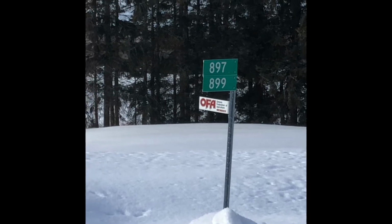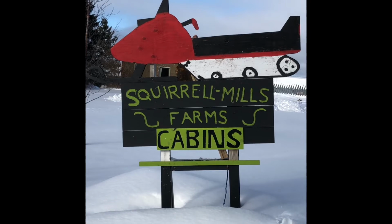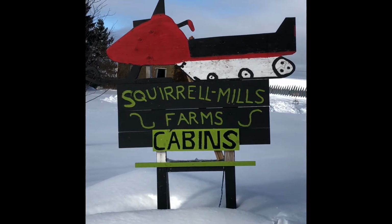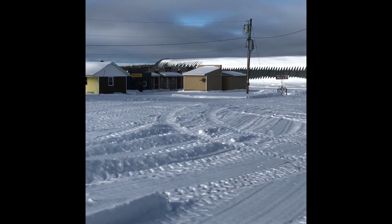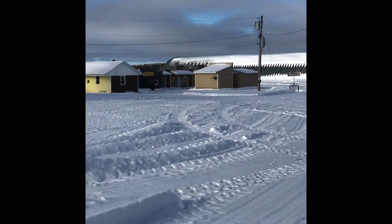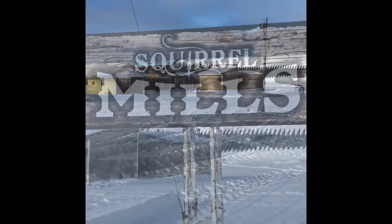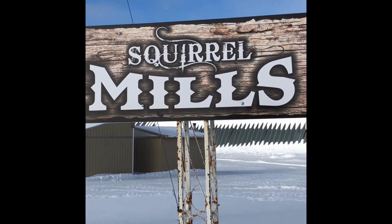101 in Cochrane. At the end of the driveway, you'll see this sign that Bobby made of a snowmobile, welcoming people to Squirrell Mills Farms cabins. Once you drive in the laneway, you'll see that, yes, you're at the right place. There's the cabins. Welcome to our little village called Squirrell Mills.